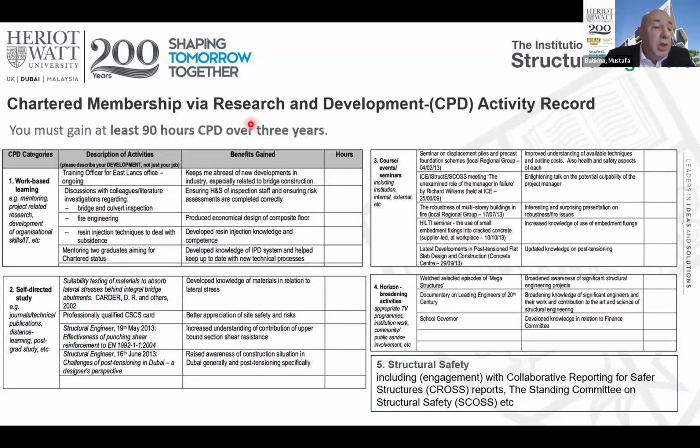The CPD activity record: you must gain at least 90 hours of CPD over 3 years. That's what's written in the guidance. The CPD can come from 5 resources. First of all, in your work, where you are doing monitoring, project-related research, and development. So you can record the CPD at your work.